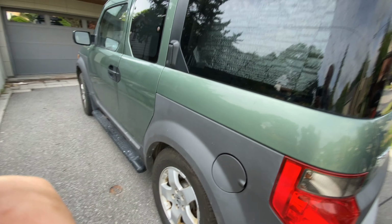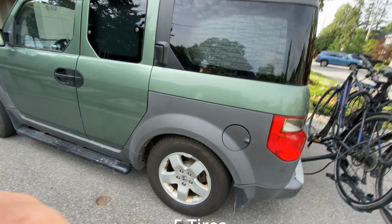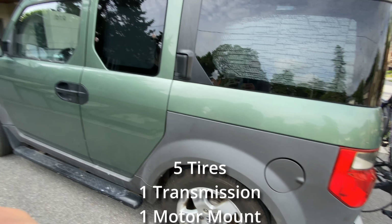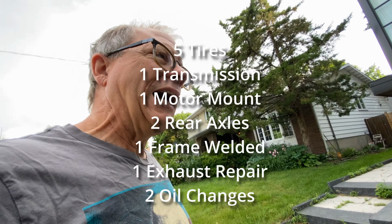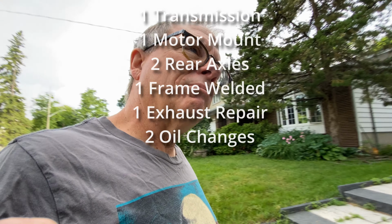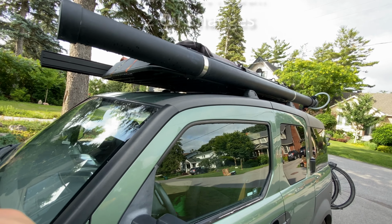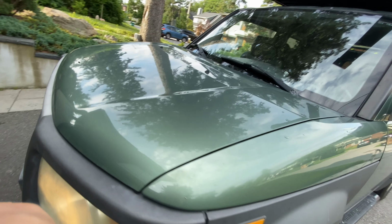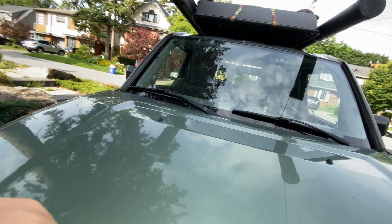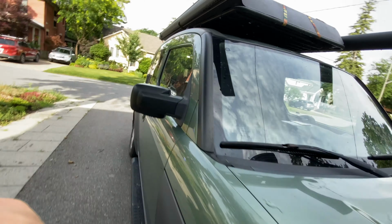And we got her back in one piece. Although we did go through 5 tires, 1 transmission, 1 motor mount, a couple of rear axles. But other than that, things are looking pretty good. Time to strip it all back down now and see if we can turn it back into an Element.